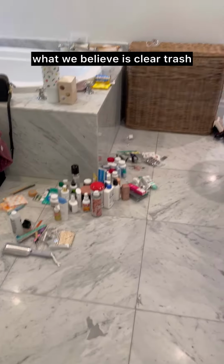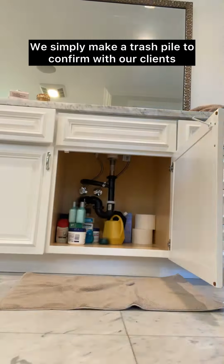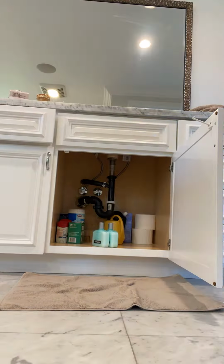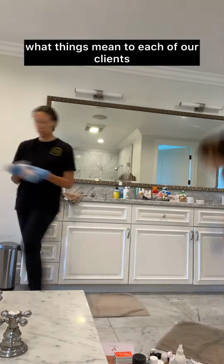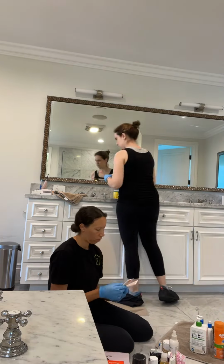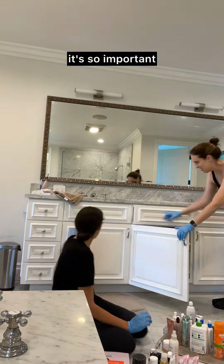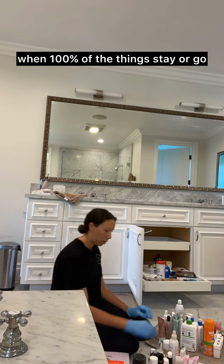Even if something is what we believe is clear trash, we don't throw it away. We simply make a trash pile to confirm with our clients that it is indeed trash. It's really important that we use this strategy because we never know what things mean to each of our clients. And from a respect standpoint and a trust standpoint, it's so important that the client is there when 100% of the things stay or go.